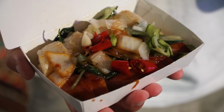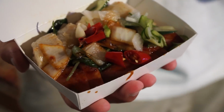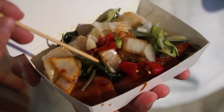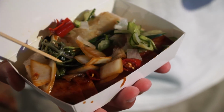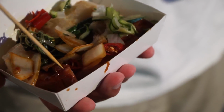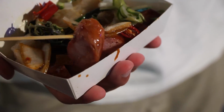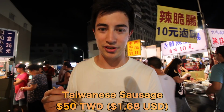It's pretty good. Definitely had better versions of this, but it's really just an all-time classic Taiwanese dish. The sausage is always a little bit sweet, and they mix in some Shaoxing wine. But I find that the glutinous rice sausage isn't really cooked very well. The rice isn't as sticky as it usually is. It's kind of grainy, but it tastes really nice with the basil.